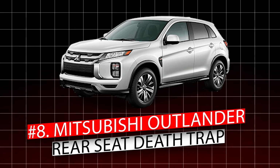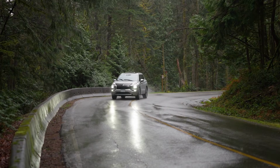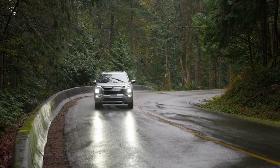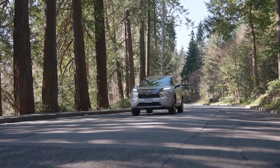Number 8. Mitsubishi Outlander, Rear Seat Death Trap. The Mitsubishi Outlander has long marketed itself as the sophisticated, tech-heavy choice for growing families. But for 2026, it hides a terrifying secret in its second row.